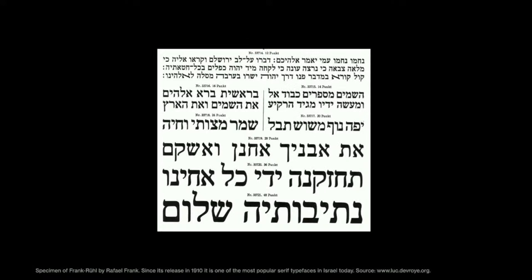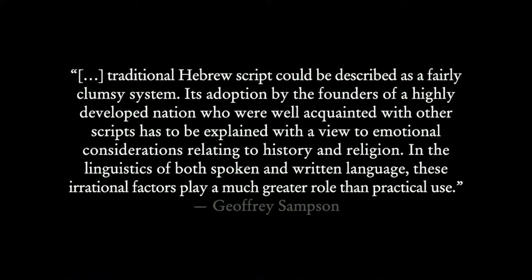And the first Zionists were cosmopolitan people with command of a number of languages. They all knew the benefits and simplicity of Latin script, but even so, they opted to keep the Hebrew abjad. As the British linguist Geoffrey Sampson noted, "Traditional Hebrew script could be described as a fairly clumsy system. Its adoption by the founders of a highly developed nation, who were all acquainted with the other scripts, has to be explained with a view to emotional considerations relating to history and religion. In the linguistics of both spoken and written language, these irrational factors play a much greater role than practical use."